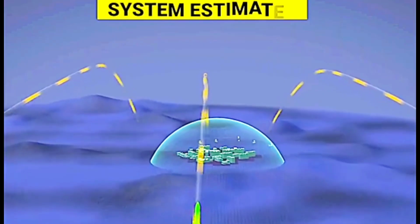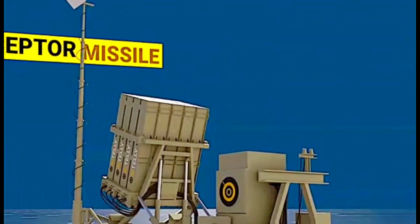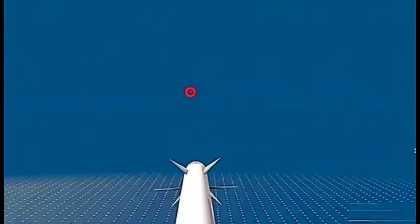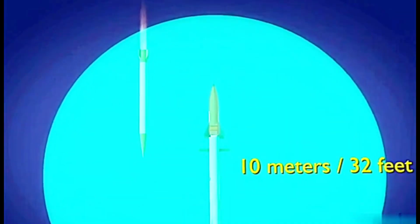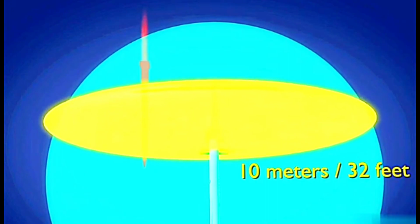to the missile launcher and tracks the trajectory of the enemy missile. Once the target enters the protected zone, the interceptor missile is quickly launched, locks onto the target, and pursues it. When it gets close enough, the warhead detonates, and the shrapnel inside triggers the enemy bomb to explode.